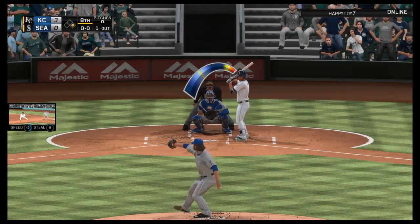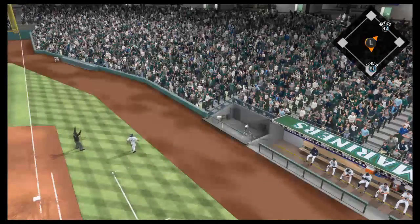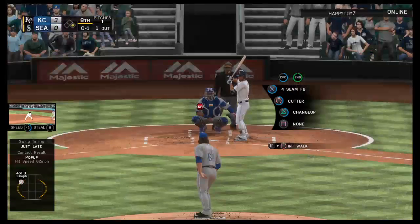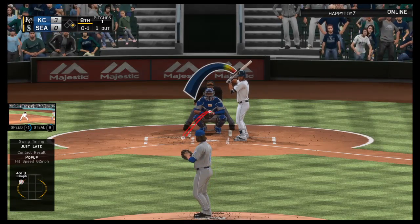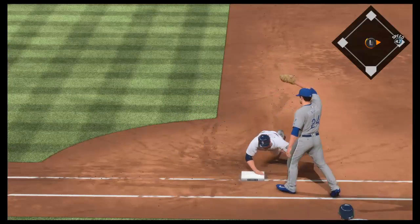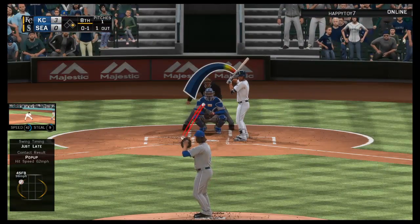Here comes the first pitch. Fouled off into the seats behind first. Runner at first here, 1 man out. And he'll snap one over to first. Runner back safely. Got a pretty good lead right there.